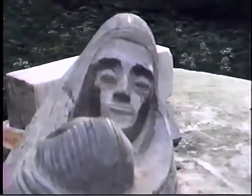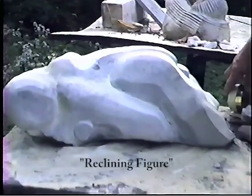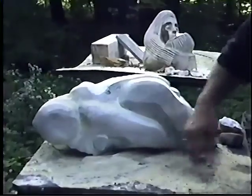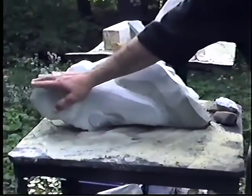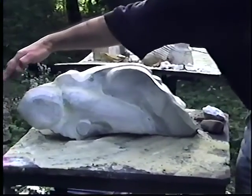So perhaps we could go to the next one. As you follow, this is a Glenda Wasserman stone sculpture that she's in the process of making. It's a female figure, the thigh, and also you see the arm. And this is going to be the hair right here. Maybe you could get a shot this way.